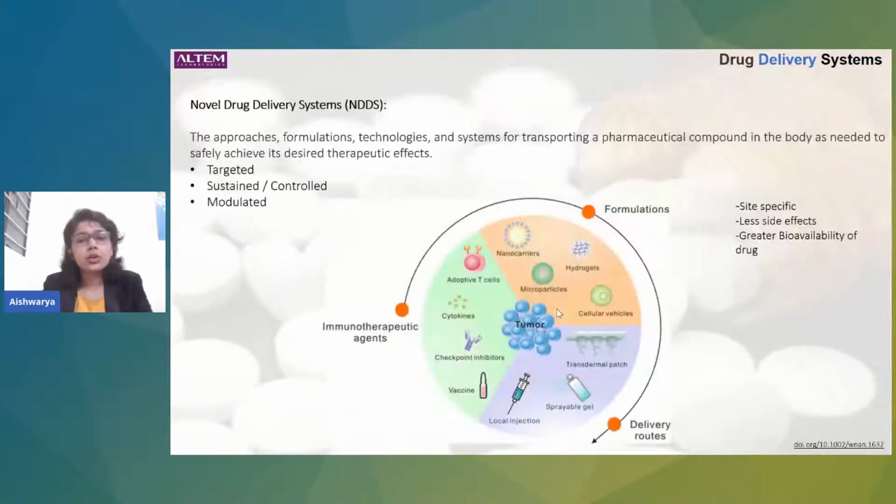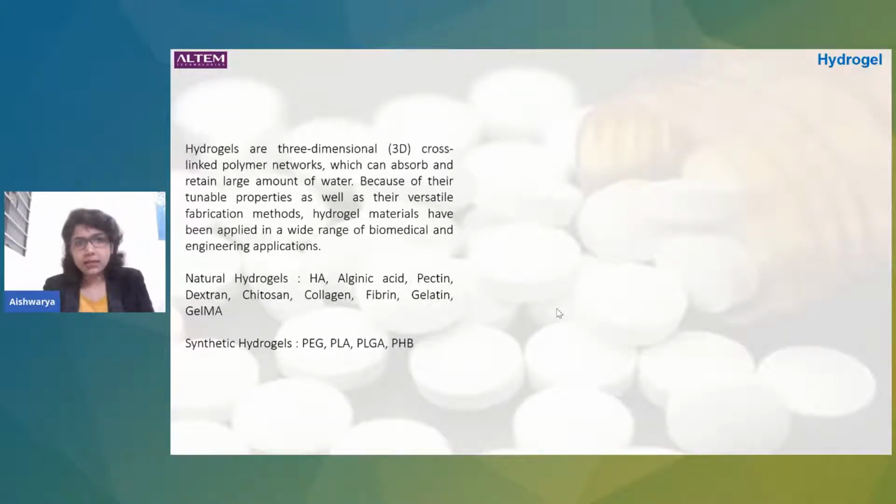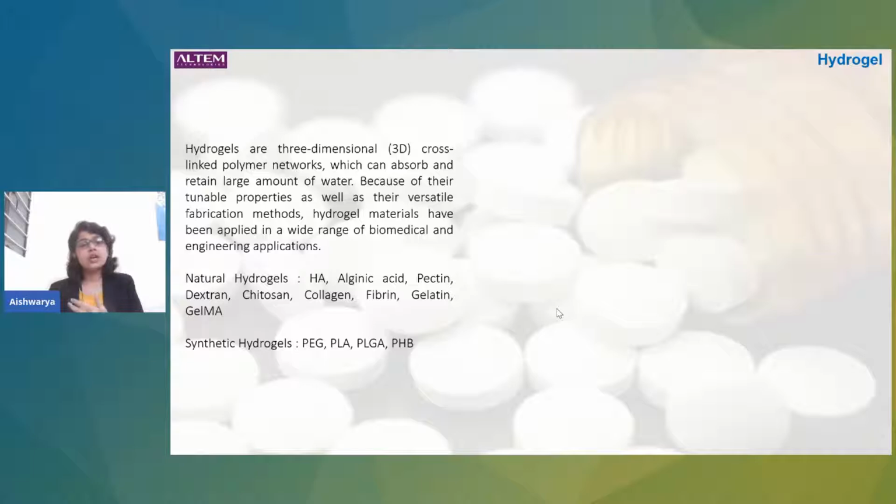So if you remember, I mentioned hydrogels in this section. So this is where we get the connection to how 3D bioprinting comes into the picture. When you talk about hydrogels, these are three-dimensional structures, and they are polymers obviously, and they have the capability of absorbing and retaining a large amount of water. Because they can retain and absorb large amounts of water, they are very adaptive. They have the capability of staying in a certain type of environment to sustain and help in providing the sort of drug delivery that we need, right? So hydrogels are very tunable and very versatile materials. They go through a lot of fabrication processes obviously, and they have been used quite a lot in our biomedical applications.